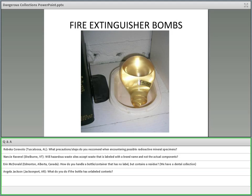Now, I know by looking at our list of participants that we have some people from art collections who have joined with us. And believe it or not, there are a lot of materials found in artworks that are quite toxic. If we look at particular types of pigments, a good example would be vermilion, which is sort of a historic red. Vermilion oftentimes was used in Renaissance paintings.